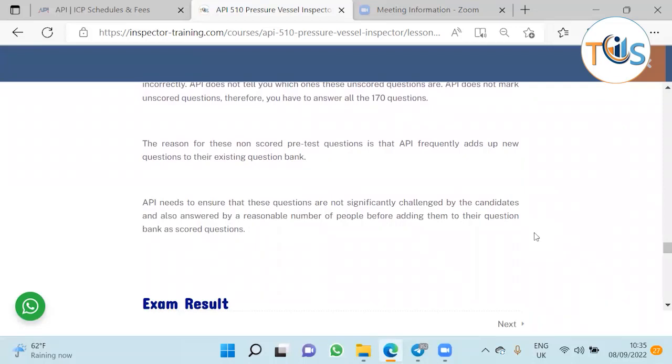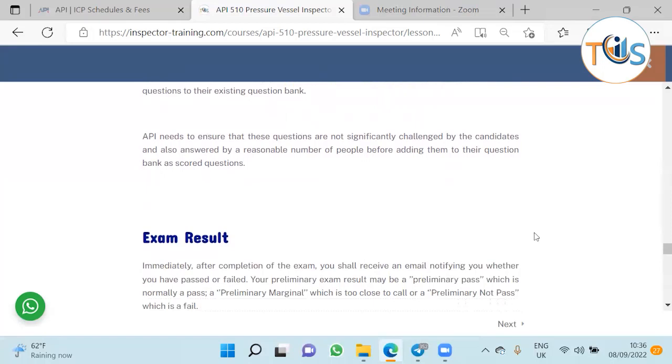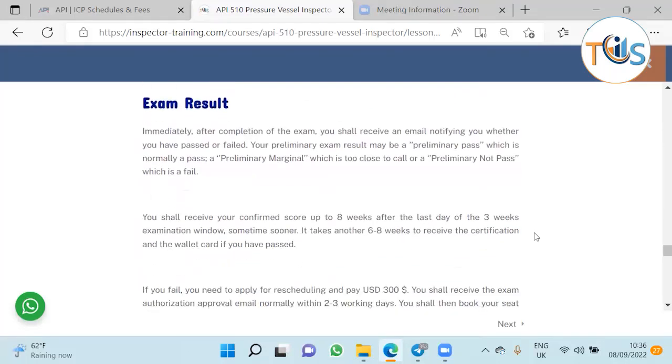the API wants to test as experimental questions, to see that they are answered by a sufficient number of people, that they are not too difficult or too easy, and not being challenged by candidates. Then they become part of the scored questions in the question data bank.